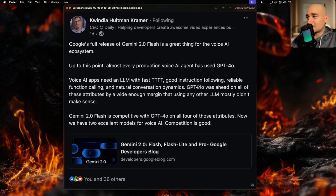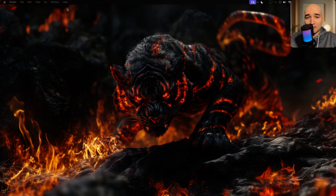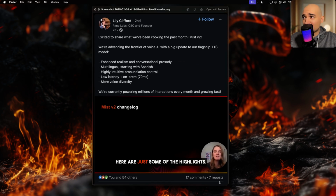And Gemini 2.0 Flash is competitive on all four of those attributes. And actually, the headline was that it was meant to be faster, smarter, and significantly cheaper than GPT-4o. Now we'll get to that, based on my experience today, a little bit later. And then, as mentioned, a few hours ago, Rime Labs released this new model, and they say it's really good.